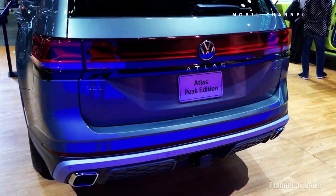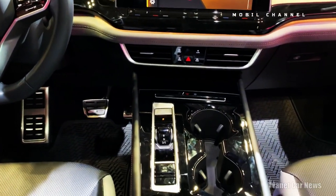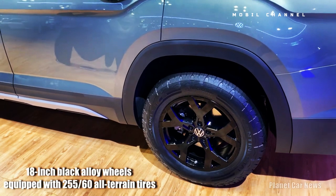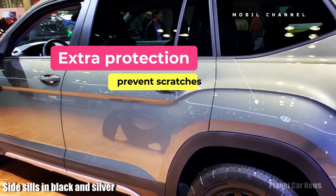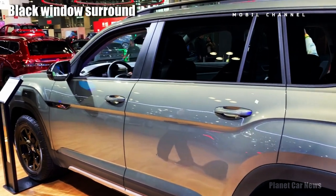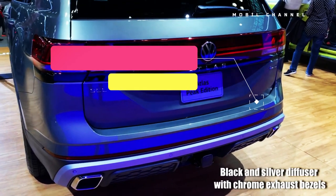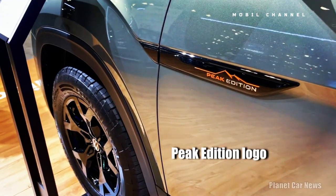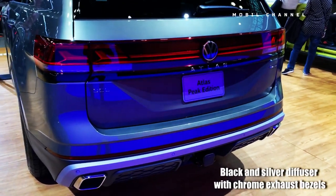Atlas in the form of a facelift for the 2024 model comes with several changes including the exterior, interior, engine and others. There are several improvements that make this car look tough to try, namely the addition of extra protection on the sides to prevent scratches. Other additions include roof rails and 18-inch all-terrain tires. The 18-inch wheels are equipped with glossy black rims, then under the grille has an X pattern that distinguishes the Peak Edition from other Atlas variants, and the Peak Edition emblem is embedded on the front.